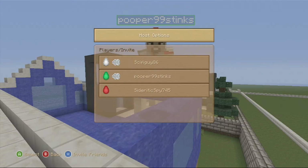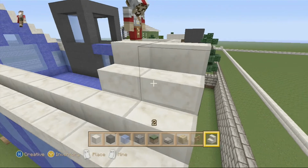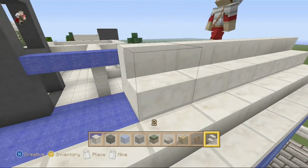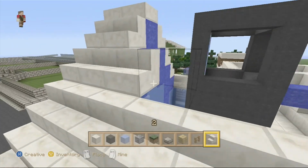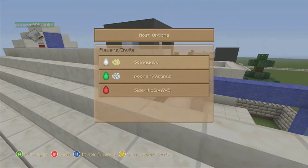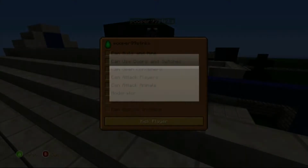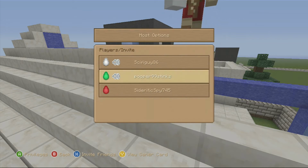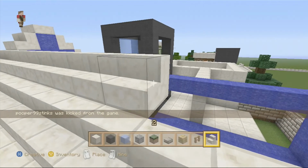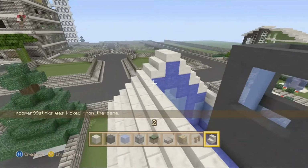I'm going to have to kick you, Pooper. You can't stay out of my way. I'm going to kick you. Sorry, buddy. Anyway, moving right along.